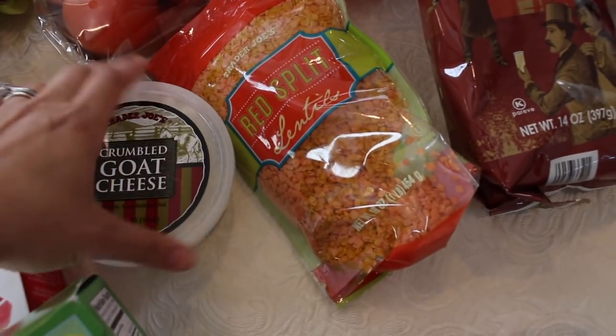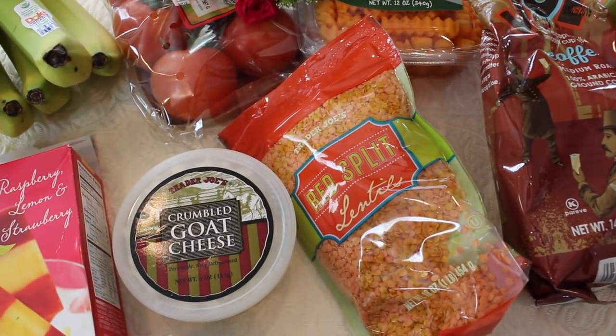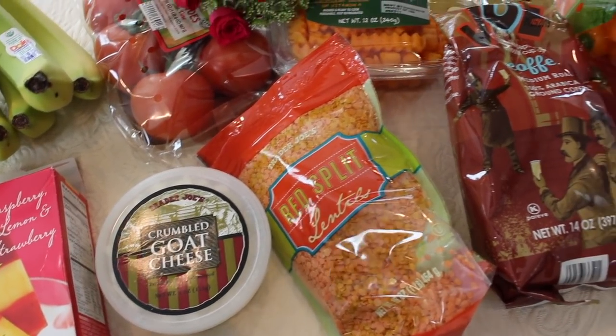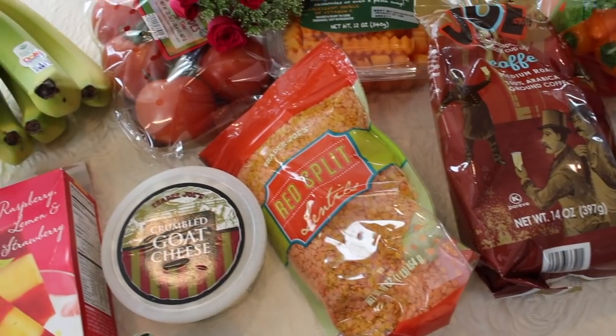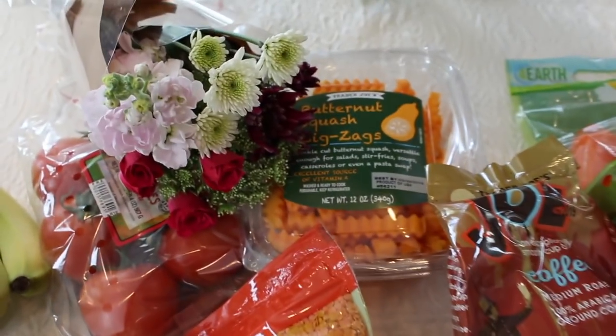Are you okay, baby? Got some crumbled goat cheese. I like to put that in salads. And some red split lentils. These lentils are so good. I make them all the time. They're so cheap, like $1 or something. Really delicious. Let me know if you want to see a recipe with what I do with those.